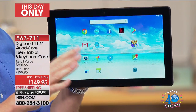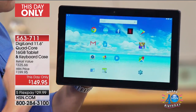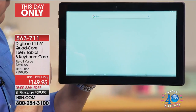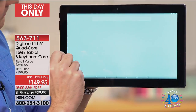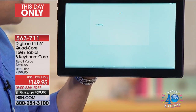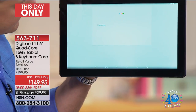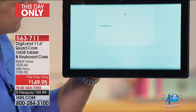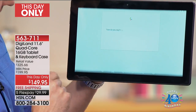One of the biggest tests you can do is talk to a tablet. If you press this button right here, and I can ask something like, how do you say happy birthday in French?